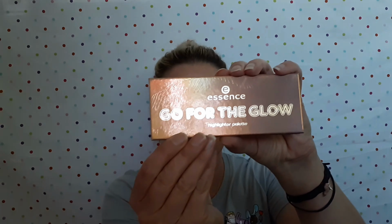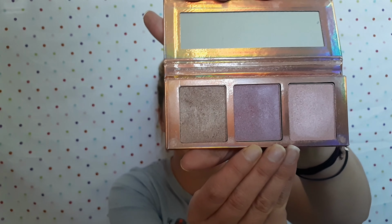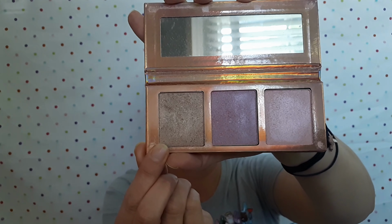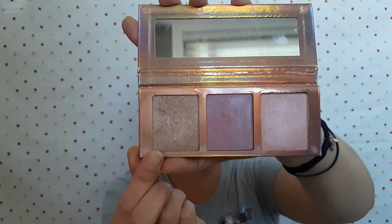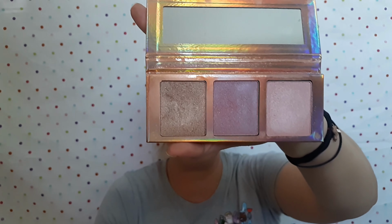And the next thing I got from Essence is a highlighter palette. It is called Go for the Glow. And I have used these, so that's why they kind of look worn. But these highlighters are very, very beautiful and pretty, especially on the face. I use the gold the most up at my cheekbones and around my nose. My daughter likes the other two colors better. It fits her personality more. But we really like these. We use them all the time. This is my go-to highlighter palette now.